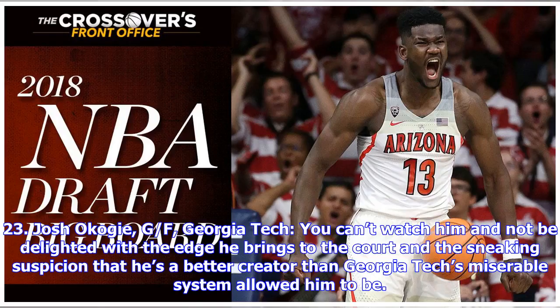23. Josh Okogie, G/F, Georgia Tech. You can't watch him and not be delighted with the edge he brings to the court and the sneaking suspicion that he's a better creator than Georgia Tech's miserable system allowed him to be.